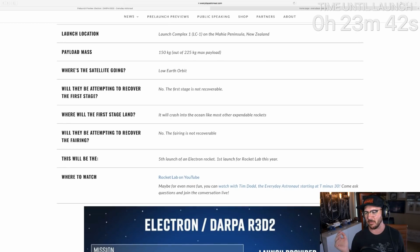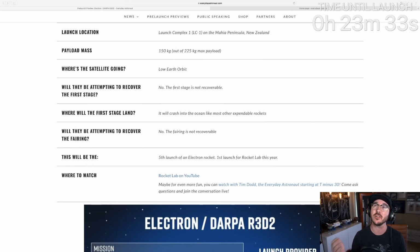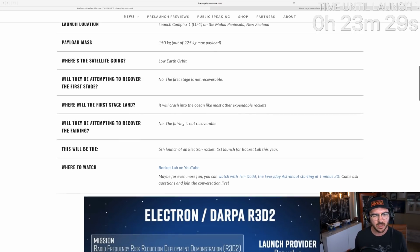This is going out to low Earth orbit. I believe it's going to a 425 by 425 orbit. Yeah, so it's 425 kilometers by 425 kilometers, I think. So standard low Earth orbit, no big deal.